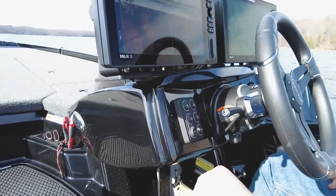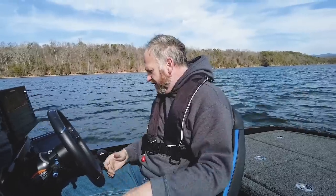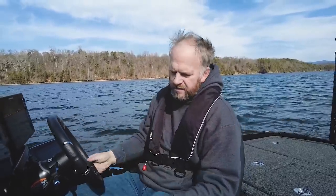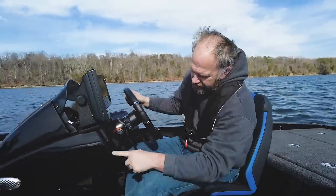which is really, really good. So, you know, there's just a lot going on, but it's clean. This boat's clean, it's neat. I mean, look at the console, look at the lines. We're not hiding anything.